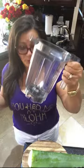First thing that you want to do is fillet the aloe vera. So let's show you here, so you can see. And I also have a blender. So inside the blender, I'm going to put the aloe vera fillet. So what do you do with it? Cut what you're going to use.